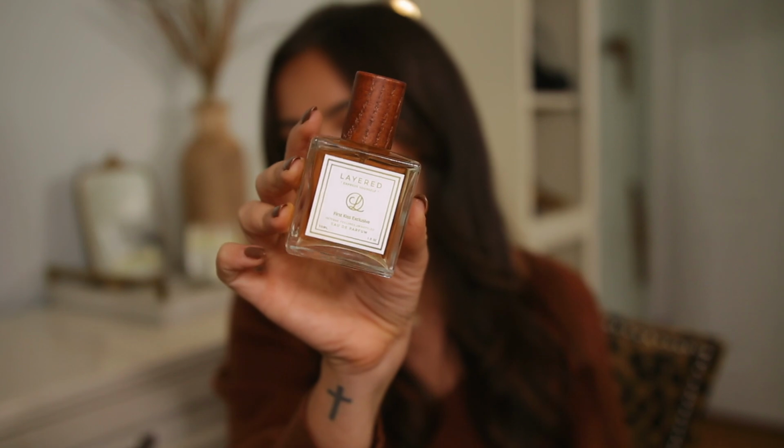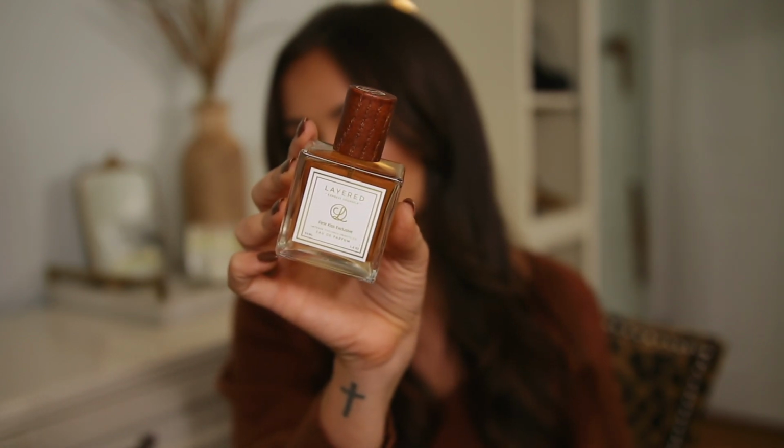Did I even tell you what this is? It is from the brand Layered, and it's called First Kiss Exclusive. So they also have First Kiss, which is supposed to be a copycat of Dalina, the original.